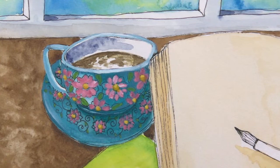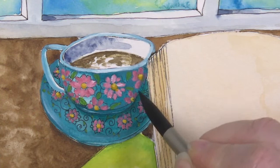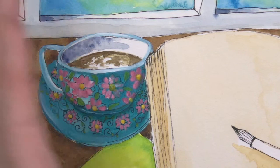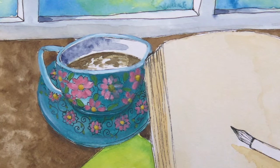So I'm just putting a little bit more shadow right there under the cup, leaving a little bit of a highlight. I might go like this and put a little bit of a shadow coming up on the flowers, just with a touch of that blue. Look at that. Now it feels like light is moving around the cup. Looks like the enamel painted cups from Tivana. Ooh, thank you. That is a really, really nice compliment.